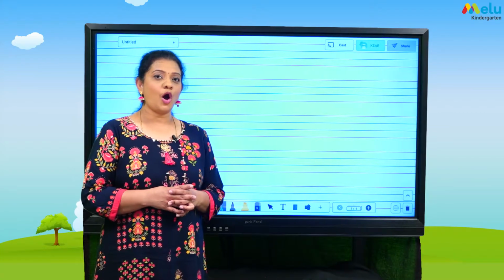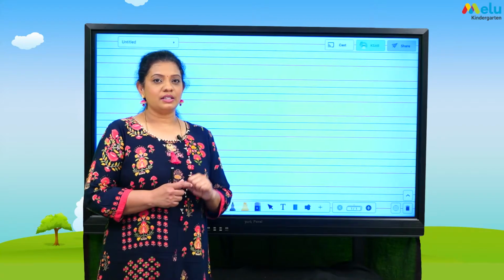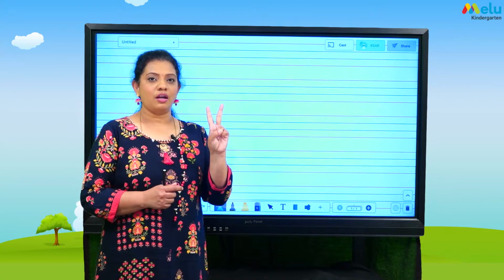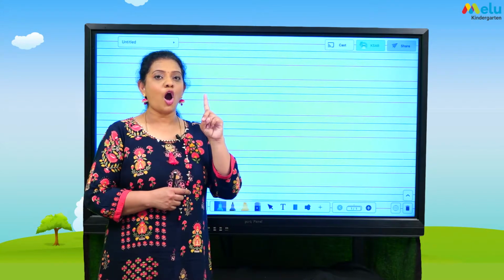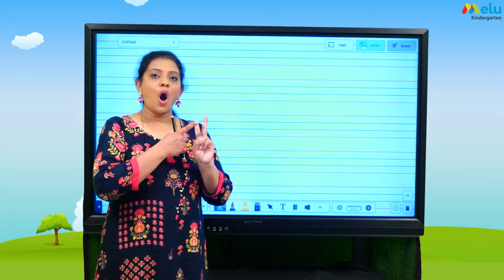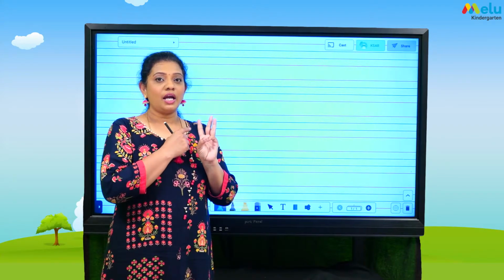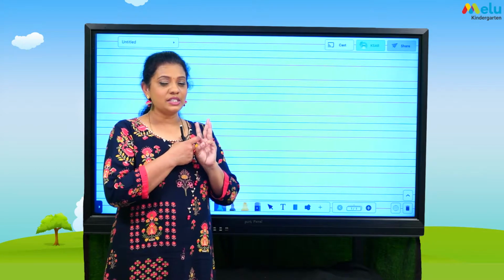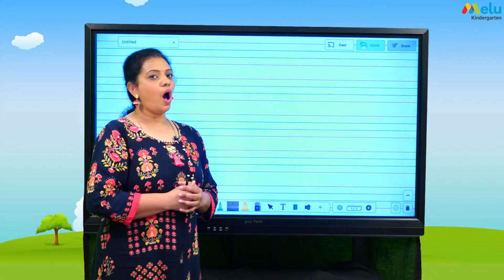Okay, children, popcorn. This word can be divided into 2 syllables. The first one is pop and the second is corn, right? So let us understand the first syllable, that is pop. What sounds are included, children? Pa, a, p. Pa, a, p. So shall we write pa, a, p? Which letters make these sounds? Yes. Let us write the first syllable.